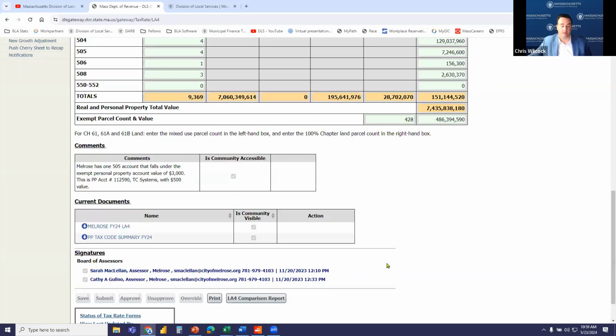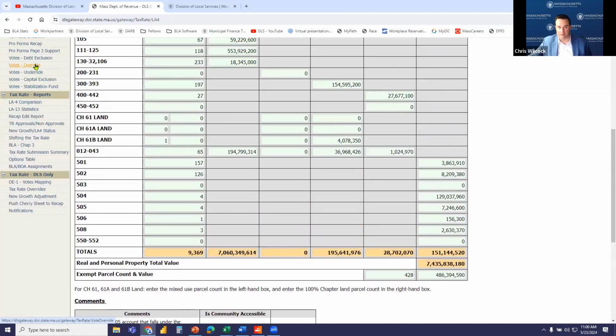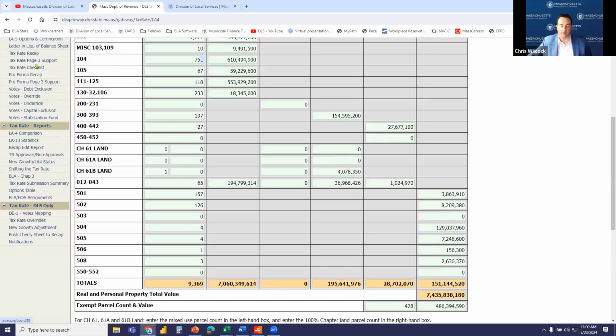Also, if you're not an assessor and you're waiting for the values to come in, you can start putting some of the other forms in. You don't have to wait. It's not a baton where you hand off to the next person and then they start their process. People can start filling forms out. As long as you don't hit submit, you can go in and edit it. You can remove all that information.